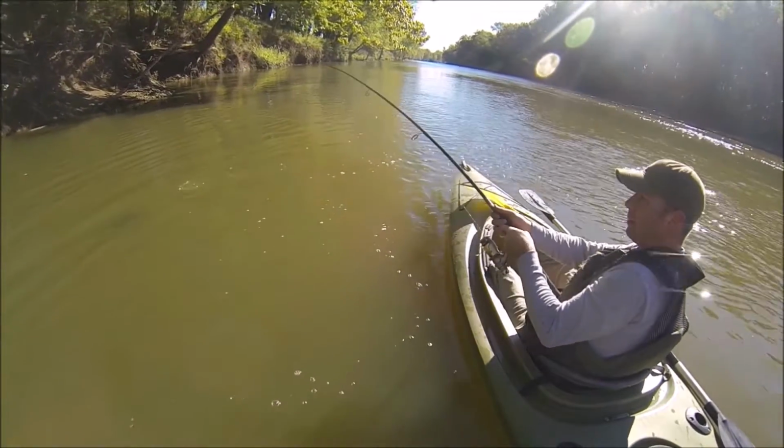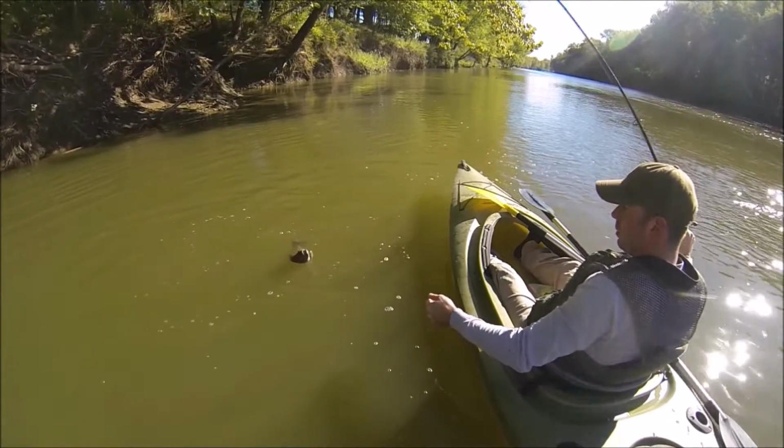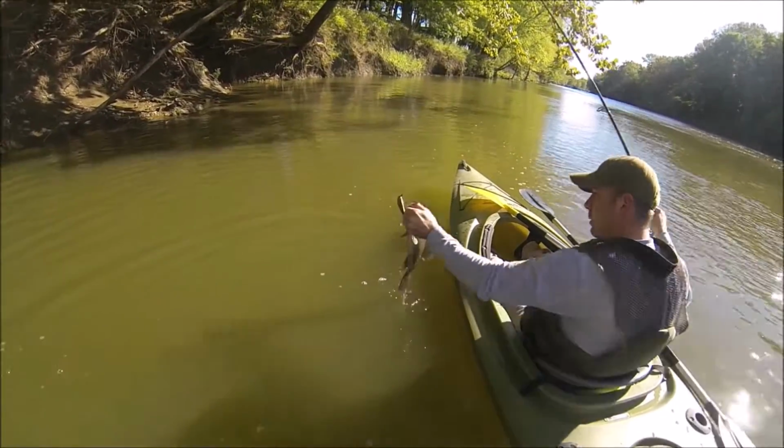Okay, so enough background information. Let's get to the good stuff. What do smallmouth bass eat? Where do you find them? How can you catch them? What lures and techniques work best?